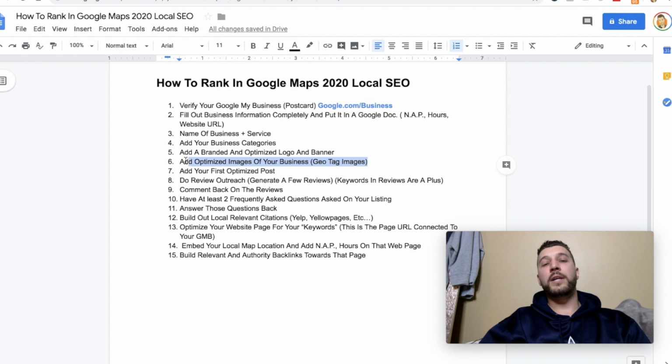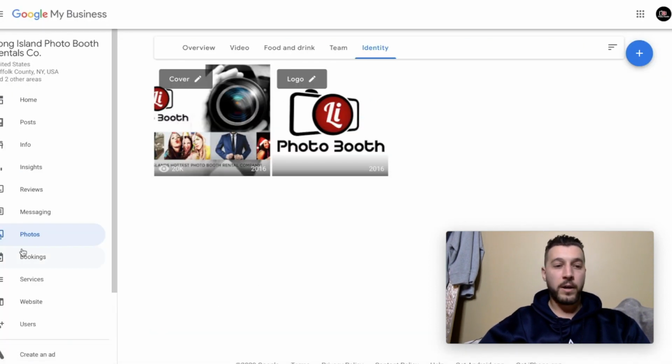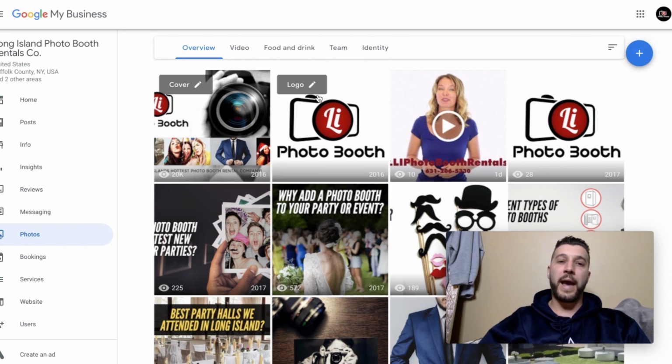We want to geotag and add optimized images of the business. Okay, so this is something that's very important and very powerful. Under photos, I'm going to click photos again. So remember I said that under photos there's different sections. So what we want to start doing, and you see this plus button, this is where you would add photos, right? When you're under photos, after you add your logo and your identity photos, just go under overview.